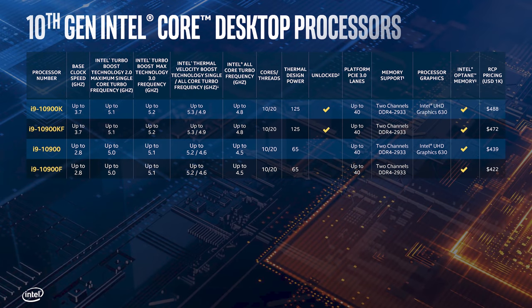Let's just jump straight into the lineup here and have a look at what Intel is offering. And then later we'll go back and have a look at some of the new features and the new 400 series chipsets that Intel are offering. Right at the top of the product stack, Intel are offering a new 10-core 20-thread processor. Well, actually a bunch of processors, because Intel has heavily segmented their lineup as always.